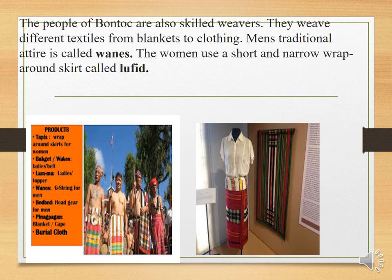The people of Bontoc are also skilled weavers. They weave different textiles from blankets to clothing. Men's traditional attire is called wanes. The women use a short and narrow wrap-around skirt called lufid. So these are the examples of men's clothing in Bontoc.